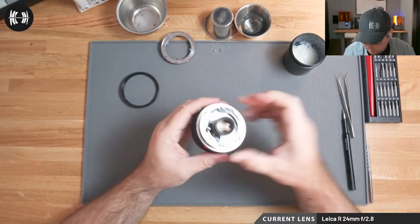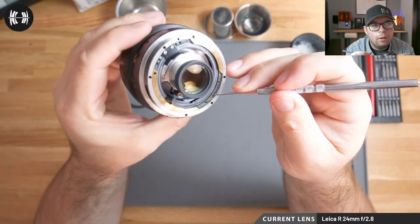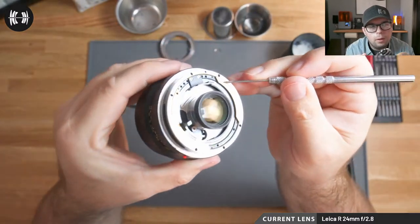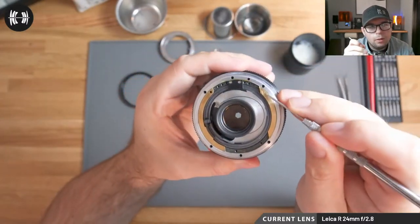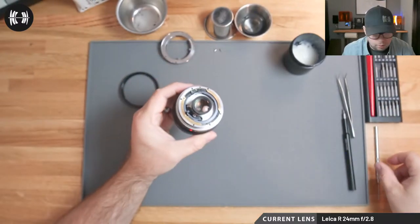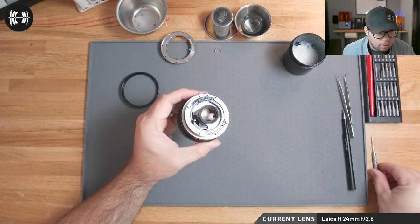This lens has been serviced before, though. You could see right here, someone scribed some marks right here. It's hard to see with the reflection. There you go. That's definitely a service, like a technician thing.